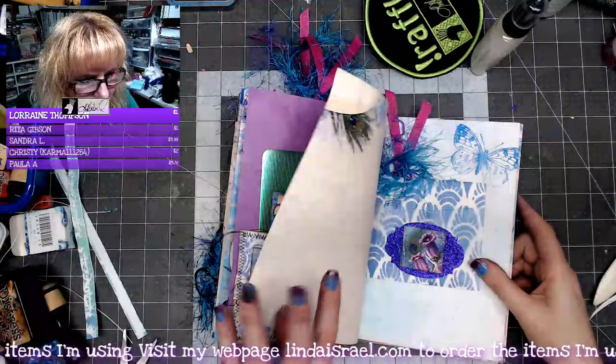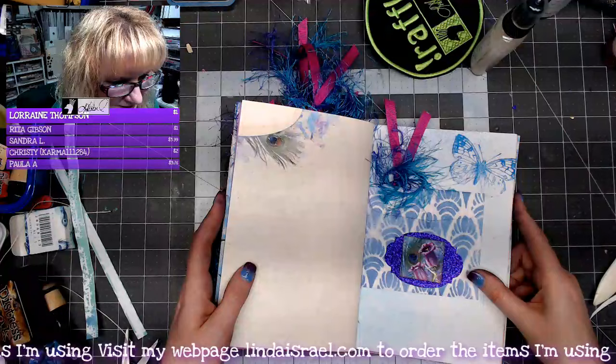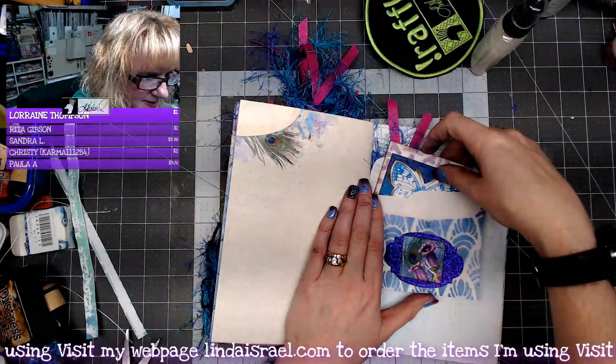Got this little journal card there. Made a journal card for this one. This little pockets. Actually, I should turn it this way. That's like a book plate. Just making sure.